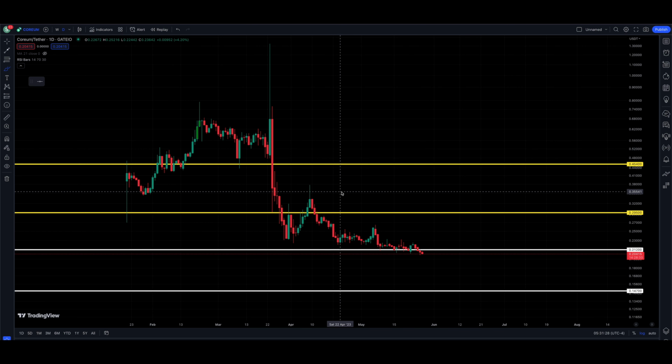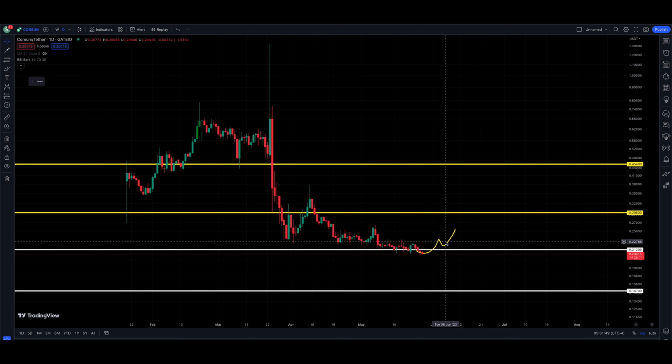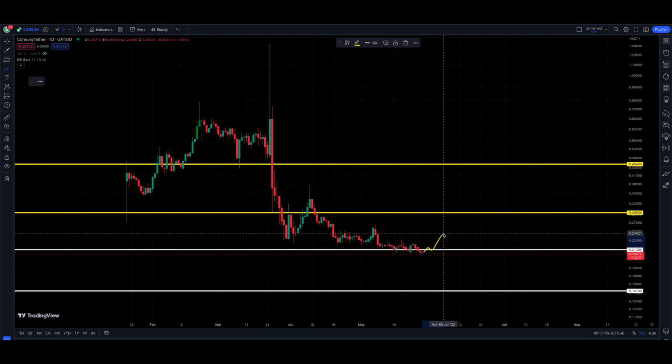Looking for a change in trend. A change in trend can happen with two things. One, it'll create a higher high and then pull back, creating a higher low and then rocket. We're looking for that higher low to take place. Or number two, it can create a lower high, but then a higher low, and then a higher high. So either scenario can play out, and it can happen quick.